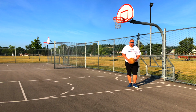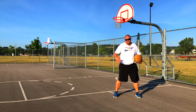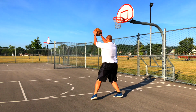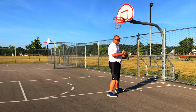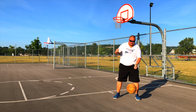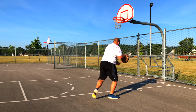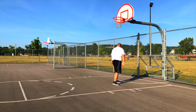So the first move that I really like to use was the up and under. You would use your right foot as a pivot foot, take that shot, and you can go through for a layup, or if you're a bit farther out like I am, I would get that ball, fake, one dribble, bang, and up. Too bad I can't make that shot right now.